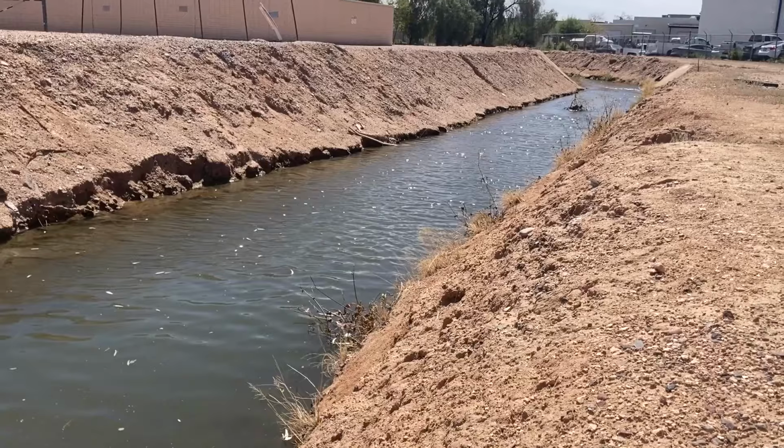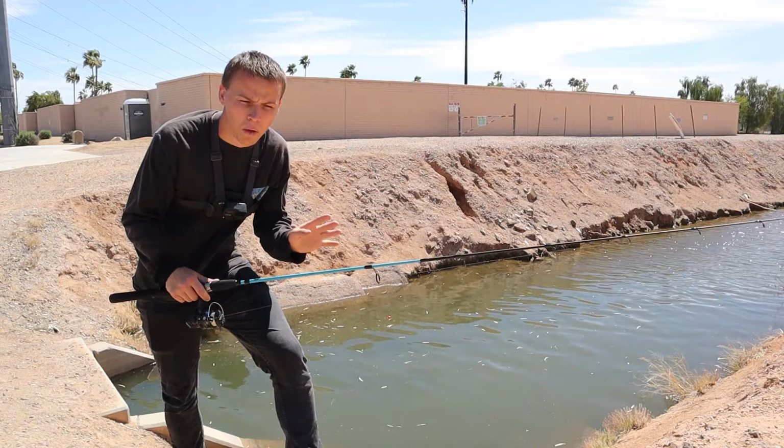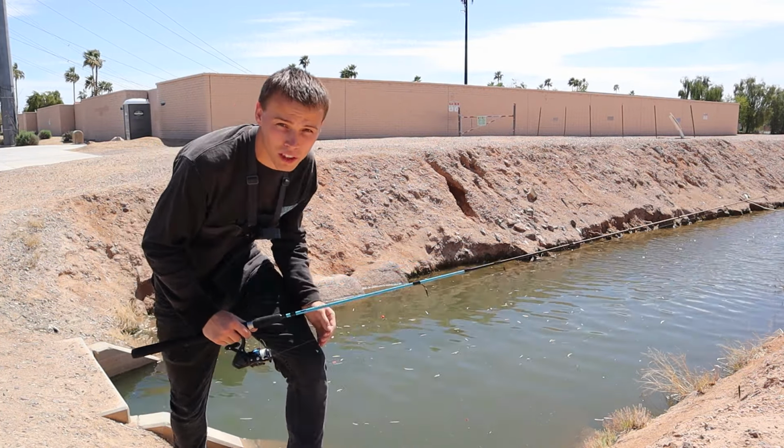So I'm gonna pull up my maps and try to see if there's something else along here where it kind of meets any kind of bridge, spillway, dam, anything like that's where I want to fish. So we're gonna move around and find some fish. Let's go.